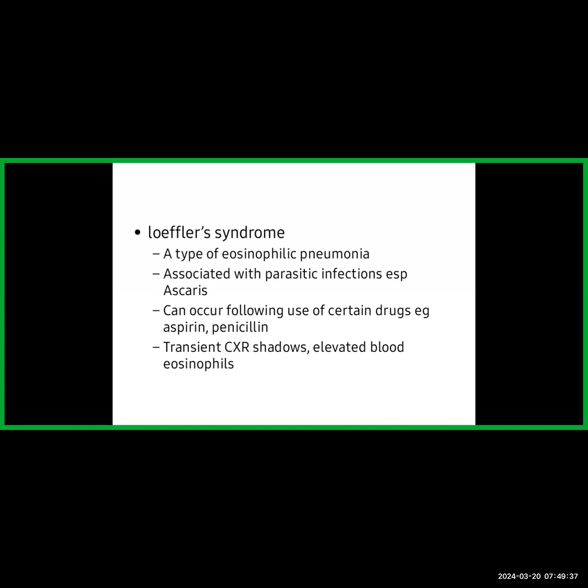The treatment for Loeffler's pneumonia is usually self-limiting, so you watch and wait, as most patients that have it, it usually resolves spontaneously. But if you get a positive stool microscopy for ova of roundworm, you have to treat the patient with an anthelmintic medication, so albendazole will be given.